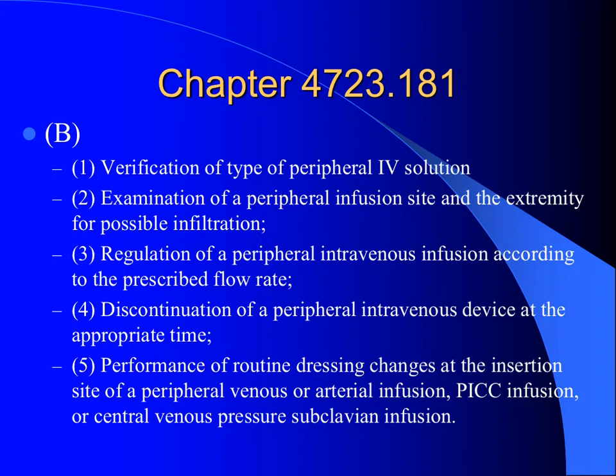These include verification of the type of peripheral IV solution, examination of a peripheral infusion site in the extremity for possible infiltration, regulation of a peripheral intravenous infusion according to the prescribed flow rate, discontinuation of a peripheral IV device at the appropriate time, and performance of routine dressing changes at the insertion site of a peripheral venous or arterial infusion, PICC infusion, or CVP subclavian infusion.